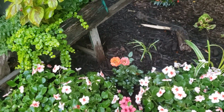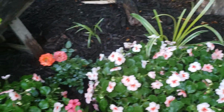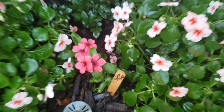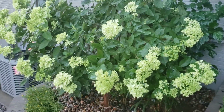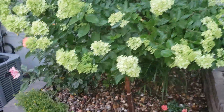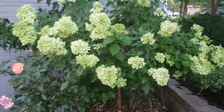Did want to point out that these tattoo vincas, everywhere I went this year, I asked what's new for 2019, and that was something that is new. Let me get really close. They're very pretty. Super excited that this hydrangea tree made it. It was planted the week before the cold spell happened last fall. So it is very pretty.